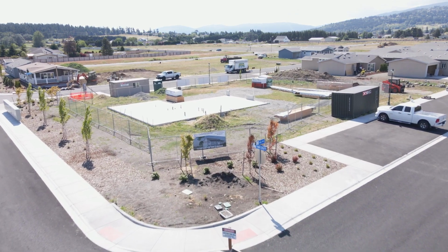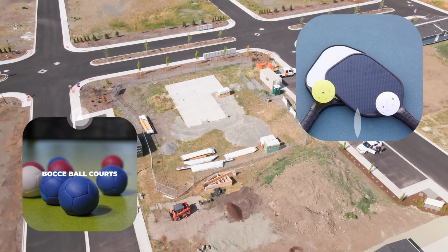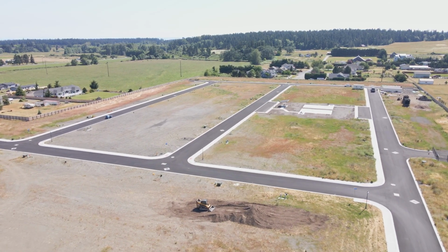Some of the amenities we will have are going to be several pocket parks, and we have several dog parks as well. We're also going to have a beautiful clubhouse. It will be ready in September of this year, 2022. We will have bocce ball courts and pickleball courts. We also will have horseshoe pits and lots of activities to do in the clubhouse. We have over 3 miles of interior sidewalks for residents to walk on. I could really go on and on.